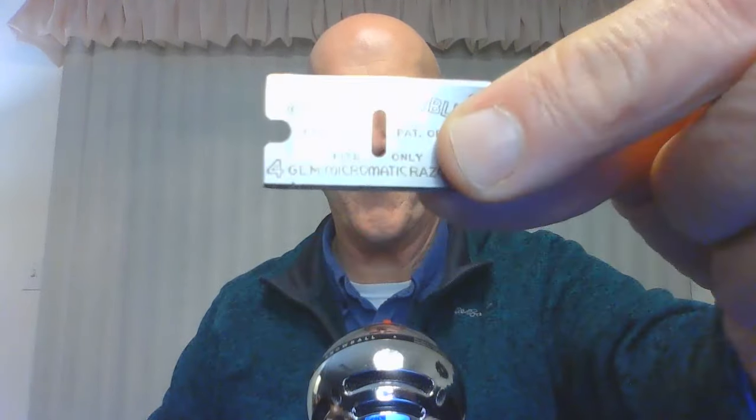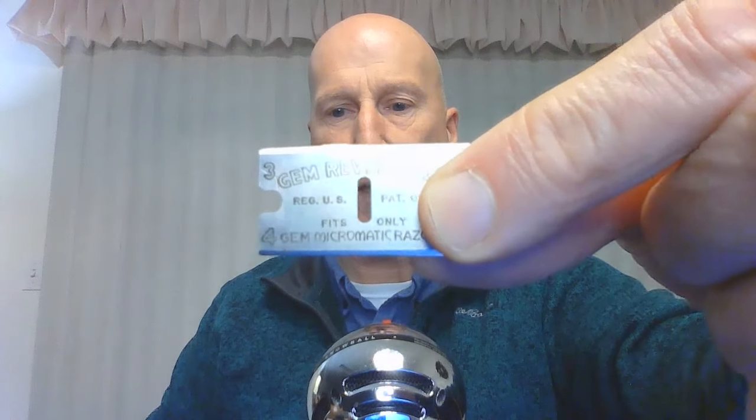One, two. All right, it's numbered. One and two on one side and three and four on the other side. Okay, so there it is. So the idea here is you would put this into your Gem Micromatic razor.